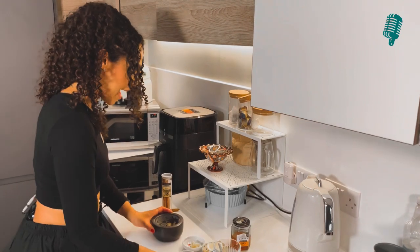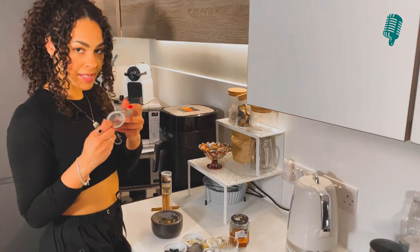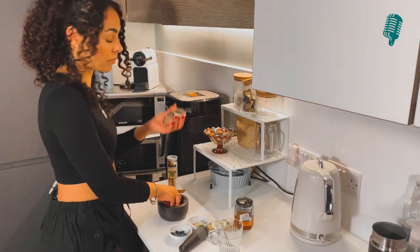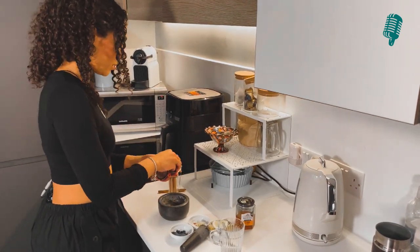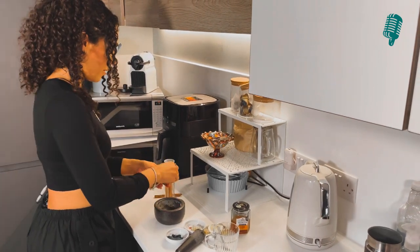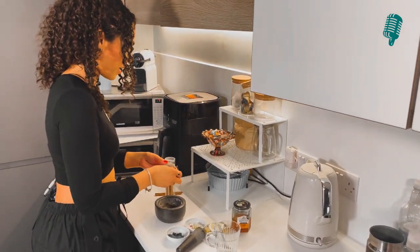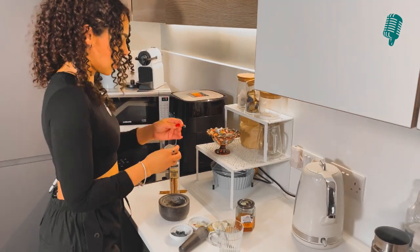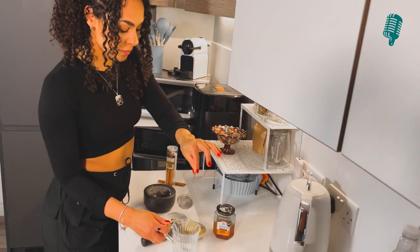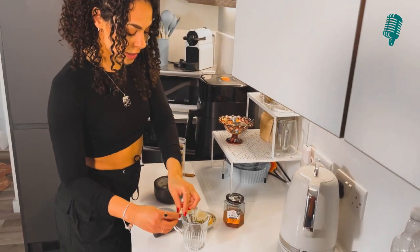Okay, then I'm going to grab one of these and I'm going to put it all in here. And I don't even know the name of this, by the way, so it is what it is. This is what I do. This is how I make my tea. I'm going to close that. There we go, and then that's ready to go into my tea cup. I'm going to put that in there.